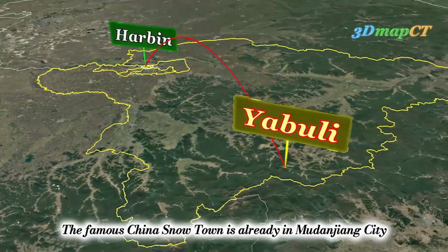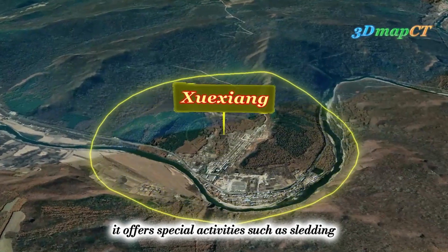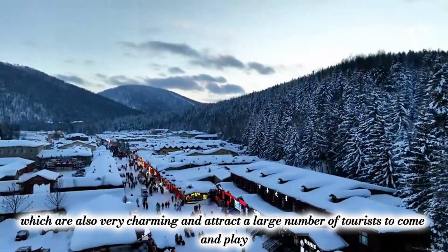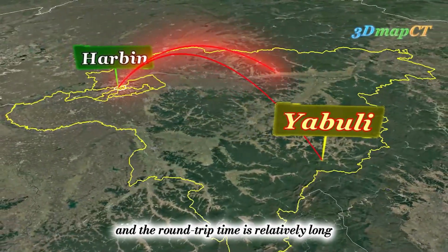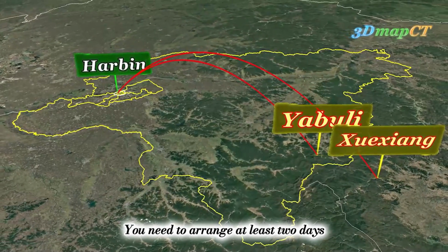The famous China Snow Town is already in Mudanjiang City. However, it offers special activities such as sledding, snow tubing, and snow disco, which are also very charming and attract a large number of tourists to come and play. But you need to take a tourist bus to get there, and the round-trip time is relatively long. You need to arrange at least 2 days.